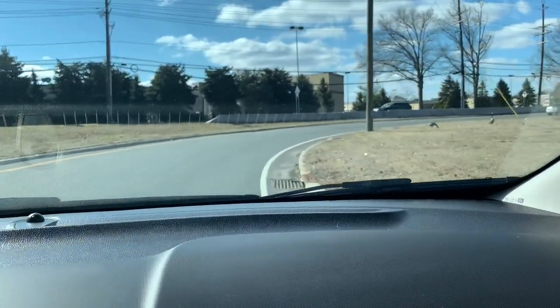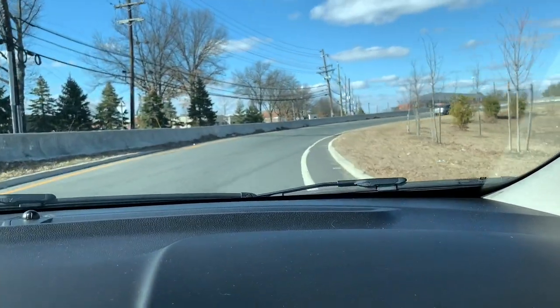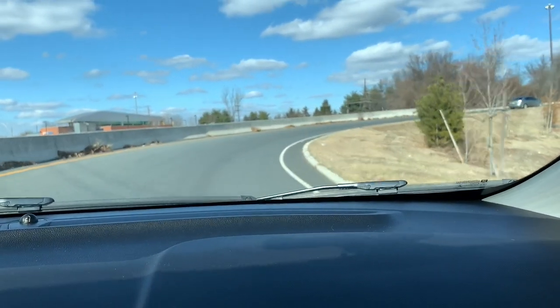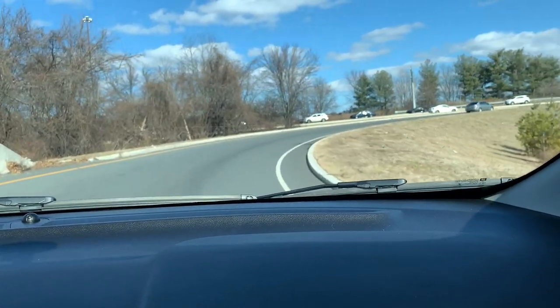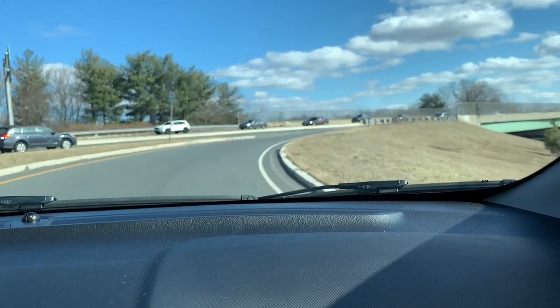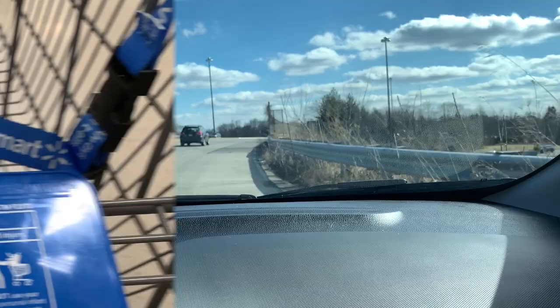Next on our stop is going to be Walmart. At Walmart, I'm going to pick up some more things for my shop, like shipping things when I want to package up the product, and then I'm gonna also get my conditioner for my hair from Walmart because I can get it cheaper there.